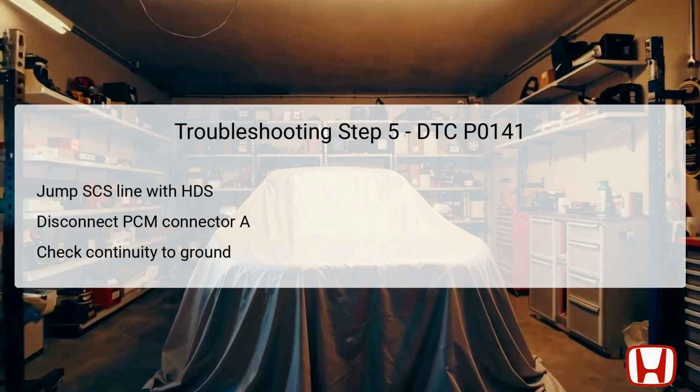If continuity exists, it indicates a fault in the wiring between the secondary HO2S and PCM that needs to be repaired. Conversely, if no continuity is detected, this usually points toward an open circuit along the SO2HT line, requiring further inspection and repair to restore functionality.